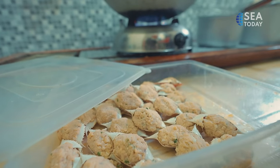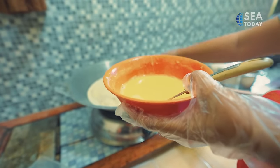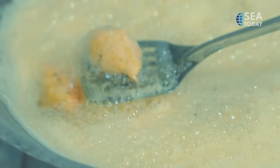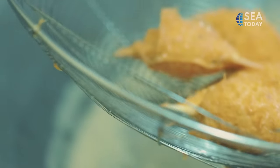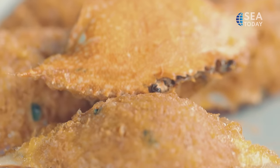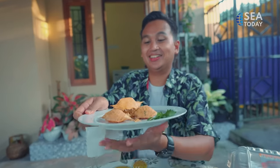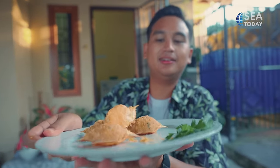All right, that's it. How does it look? Yeah, good. Of course, it looks good. And then it's straight to deep frying. Ha, it's done. There it is. Look at that color. Yum. And it smells so good. Let's give it a shot.